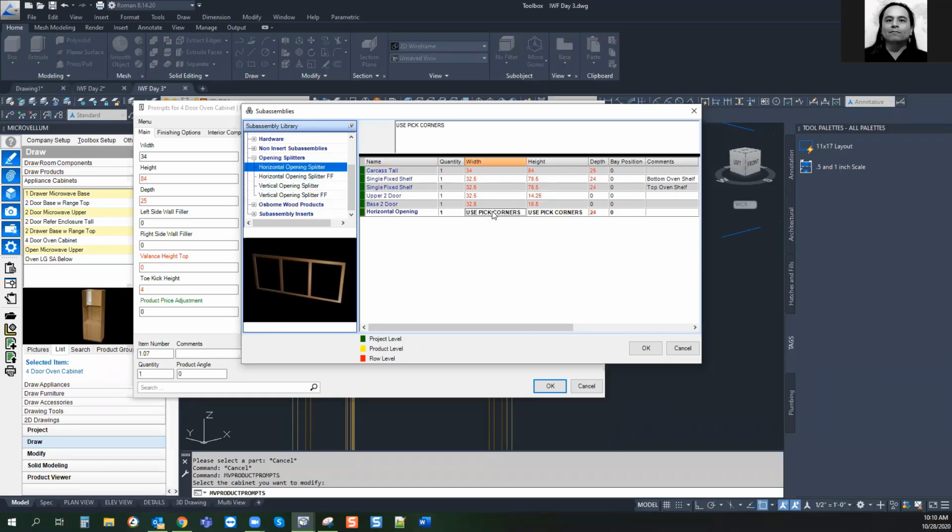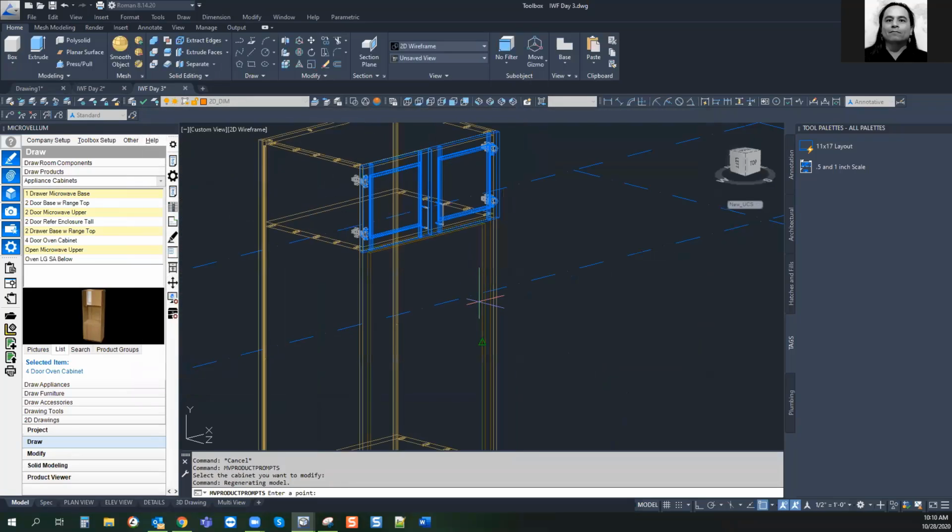So whenever we select an item to get to our right-click sub menu, we want to make sure that we have the proper item selected. It's very subtle, but I have the upper 2 doors selected right now, and if I right-click on my use pick corners, it's not as intuitive as you would think. What I would be changing is my upper 2 door on accident. So a very important step here is to make sure that you have selected what you want to right click and then modify. So I'm going to say pick corners here.